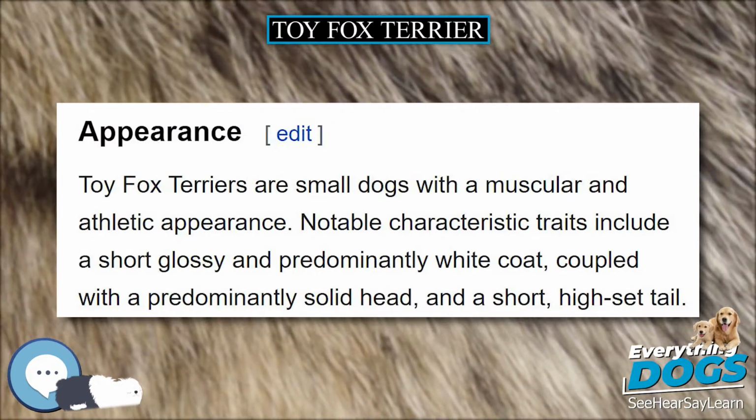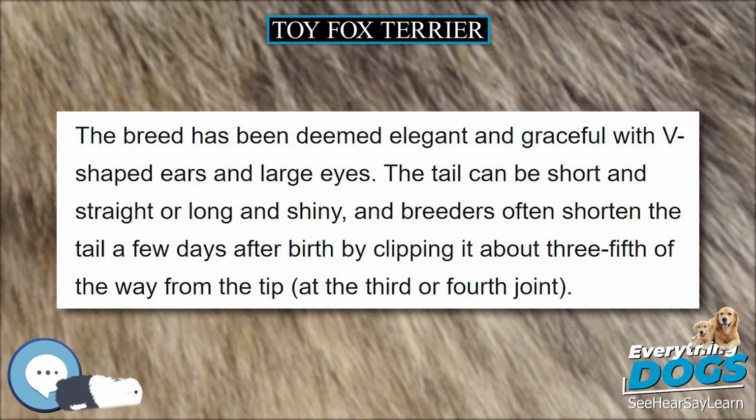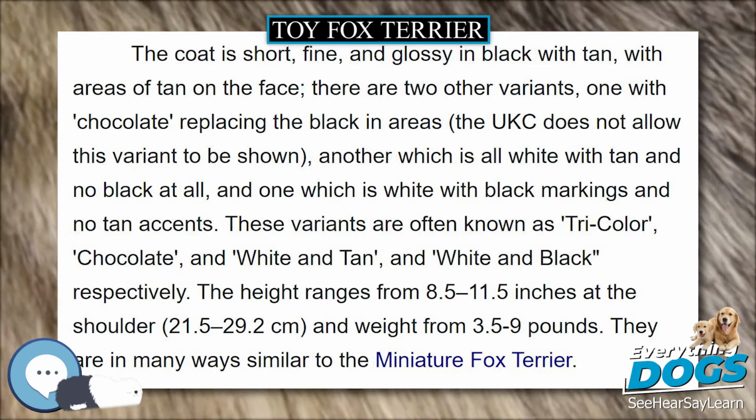Toy Fox Terriers were recognized by the United Kennel Club, UKC, in 1936 and placed in the Terrier Group, and by the American Kennel Club, AKC, in 2003, Toy Group.